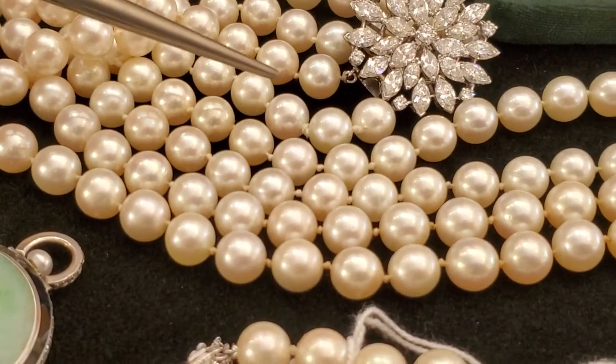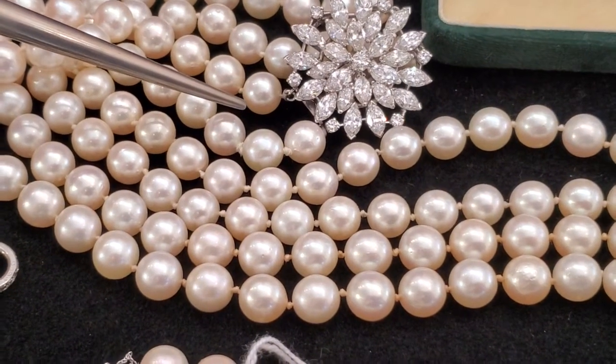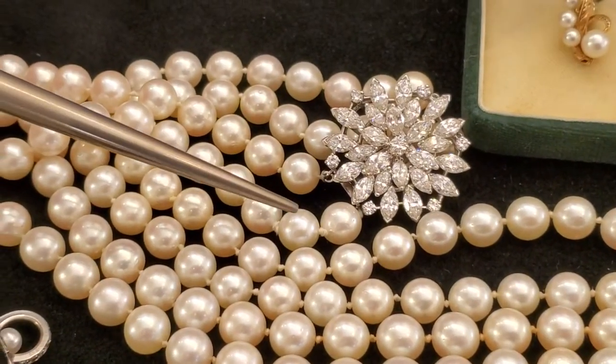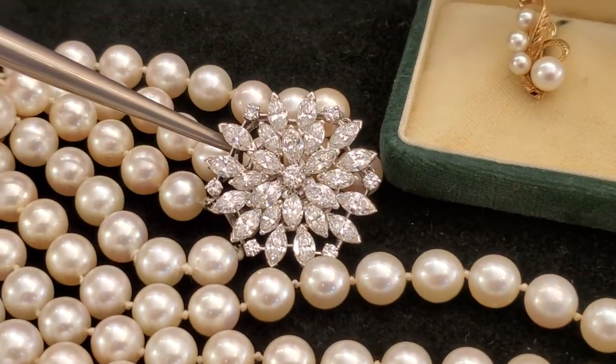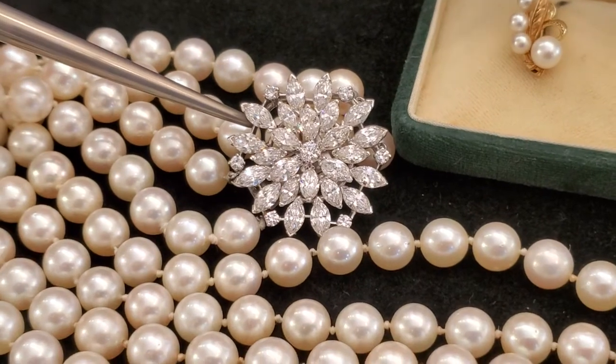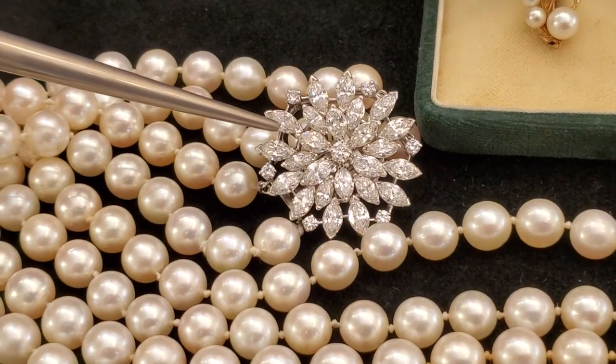We bought them for $10,000. We'd sell them for $15,000 in our store. Retail value is probably, who knows, 25 to 30, because it has this incredible diamond clasp with 8 to 10 carats of diamonds on it. All the diamonds are D to F color and VS1 to VVS, so it's an incredible bargain.